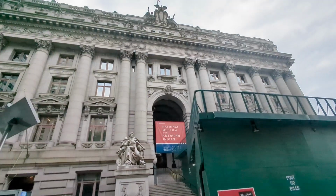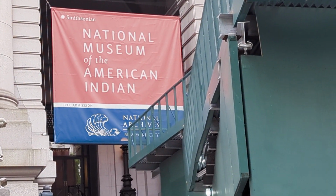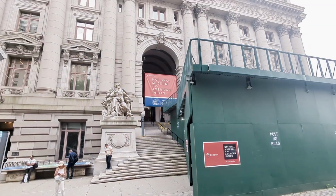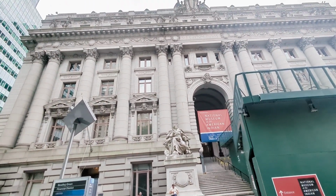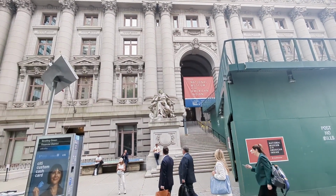Right, this is the Smithsonian Museum. Free to enter. National Museum of American Indians and the National Archives. It's in a beautiful old building. Like, you could probably do this within an hour and a half, 2 hours maximum, and you've done it.